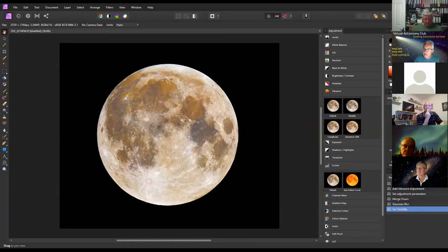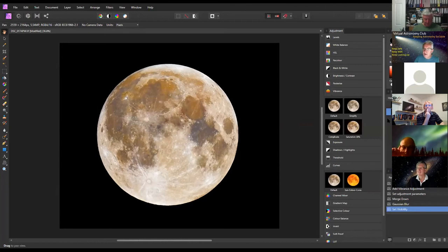Okay. You good? So they sit there and then you just make sure your layers, so you can see your tools and your layers all at the same time. Am I on the bottom layer? Yep. Adjust your vibrance. I'm on the top layer. Adjust the curves.